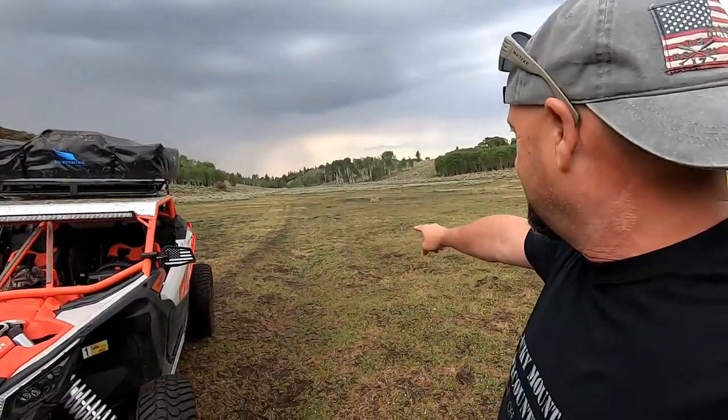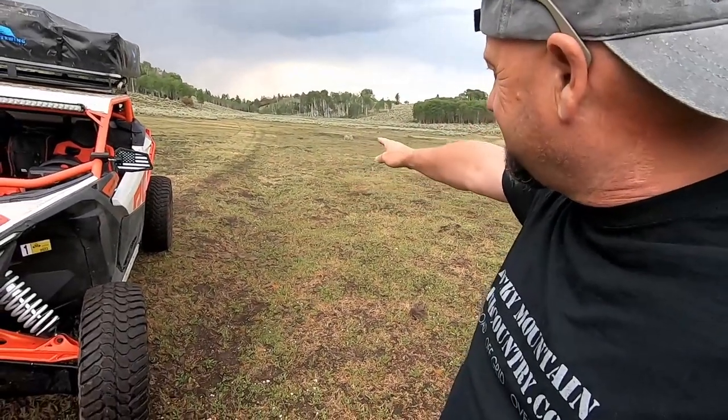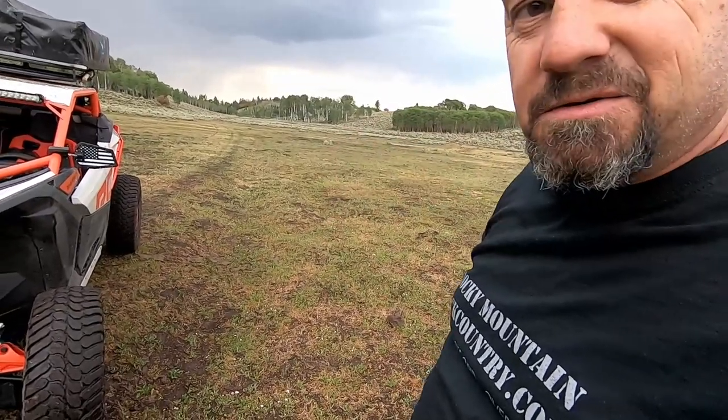The thunder rolling pretty good behind me, and I'm in the middle of a big open flat. May or may not be good, but hey, it's story time. You can see the little divots right here where there used to be some tracks going through there.